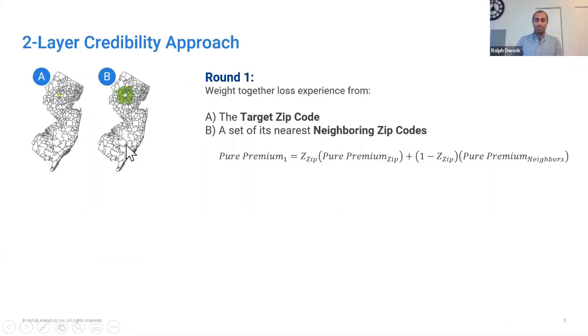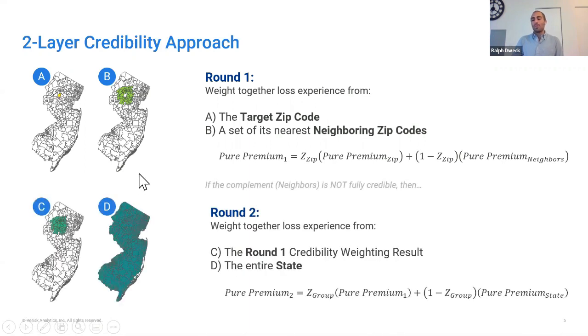And so we actually have worked with a two-layer credibility approach where essentially you focus on the results in a particular zip code and weight it together with the results in its neighboring zip codes. Essentially, you assign a weight to the target zip code's empirical results and a counterweight to the neighboring zip code results. But what's interesting here is we can do it in two steps, where first we do it for the target zip code and its surrounding neighbors, and then take the result of that and do a similar kind of double weighting, where you weight the result of the first round of credibility averaging and give it a counterweight with the rest of the state.